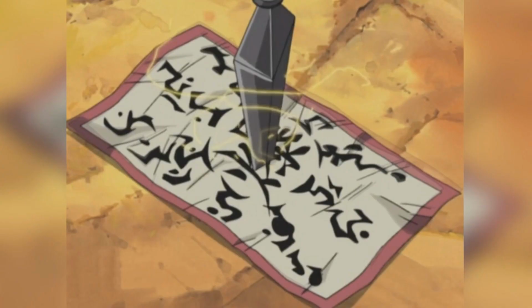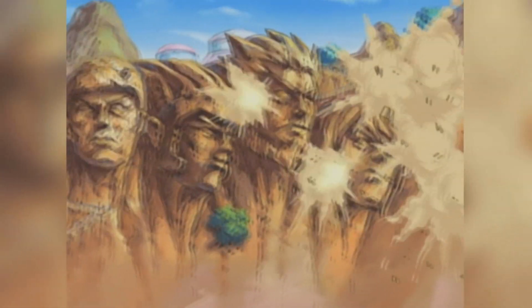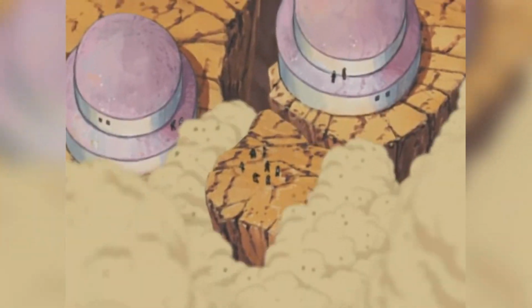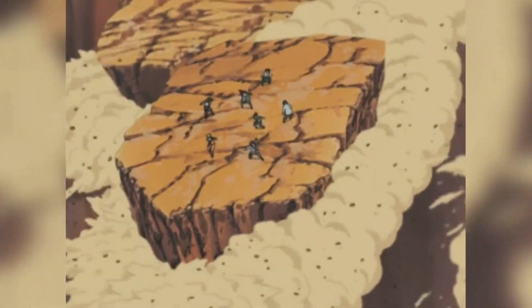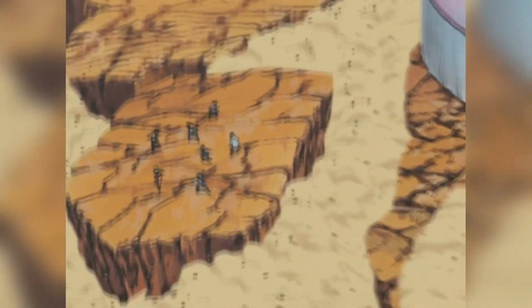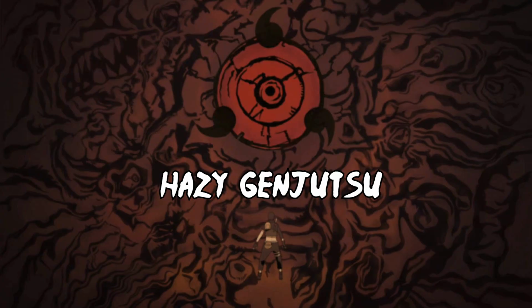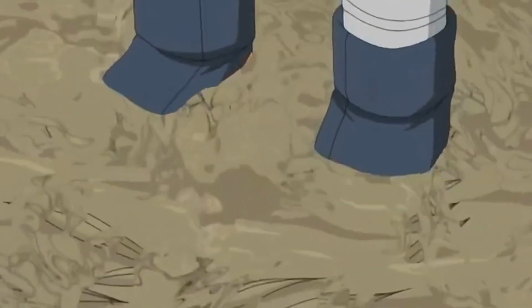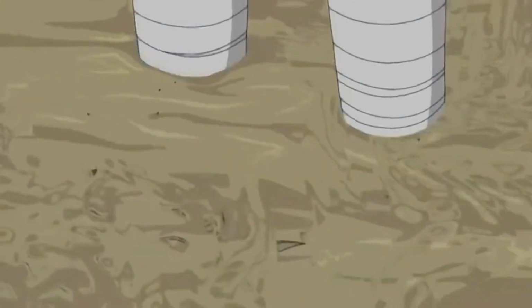Landslide Genjutsu. This technique casts an illusion on multiple targets, causing them to perceive several large explosions. Based on this, victims will see collapses around them, disorienting them and leaving them confused and panicked. Hazy Genjutsu. This technique casts an illusion on the enemy that blurs the target's vision of the entire area.